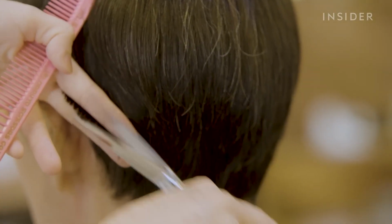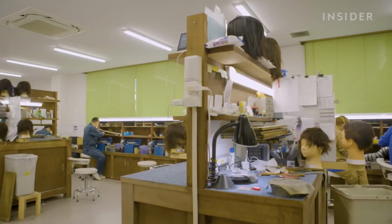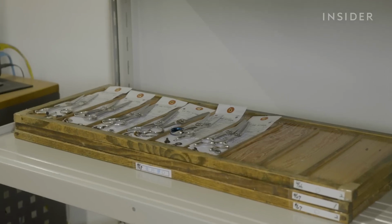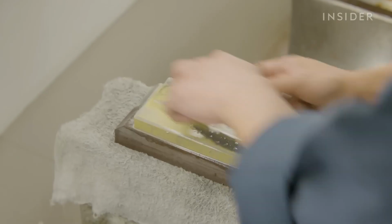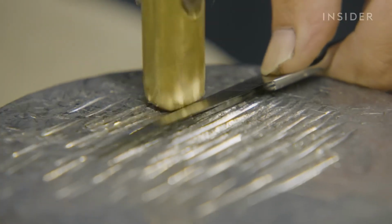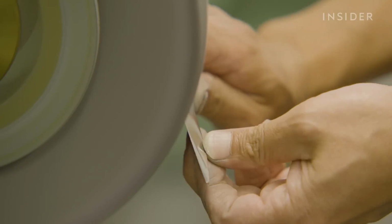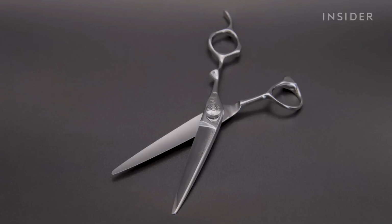But there's no shortage of clients willing to pay the price. Naruto sells about 6,000 of its scissors a year, and sales are increasing. In fact, the global market for hair scissors is set to increase at a compound annual growth rate of 5.5% between now and 2030. But the biggest threat to the professional hair shears industry is knockoffs.